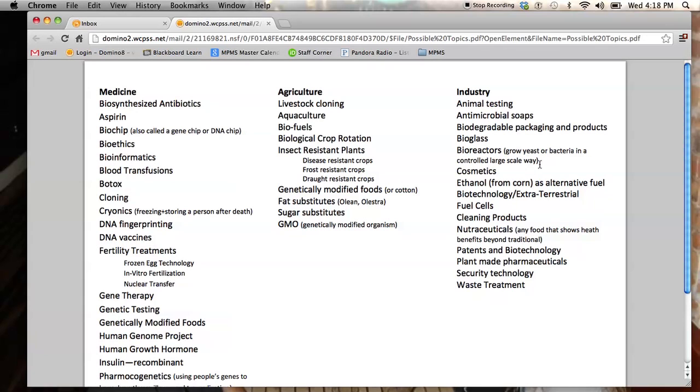I already talked about bioreactors. Cosmetics: a lot of cosmetics involve biotechnology, so make sure you focus on that piece of it. Ethanol, which is from corn, using that as an alternative fuel. There's also a section in the industry reference book about using biotechnology as a means for searching for extraterrestrial life. So if that interests you, astronomy, outer space stuff, that might be a good way to go.